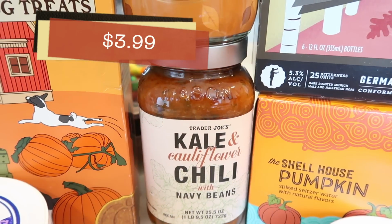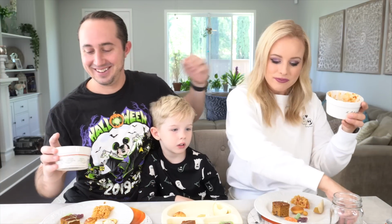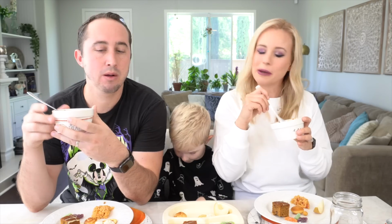Let's start with the brand new Kale and Cauliflower Chili. I heated some up and it exploded in my microwave and I had to clean that up. That was fun. But this looks interesting. It's really chunky, lots of veggies in here. You can see the kale and the beans and everything, so you know what you're eating. Let's try it. Okay, what do you think?